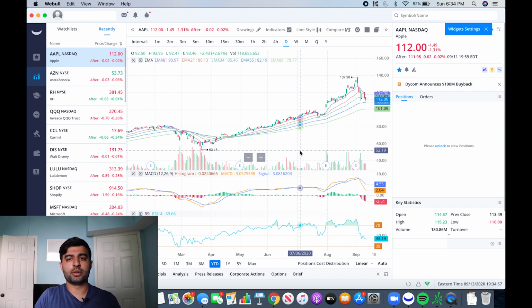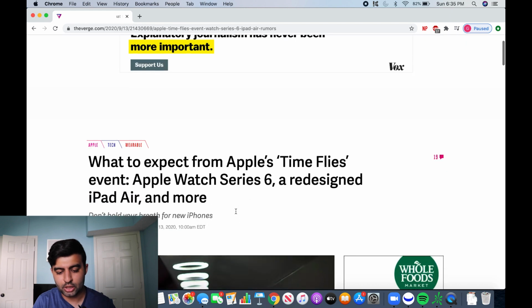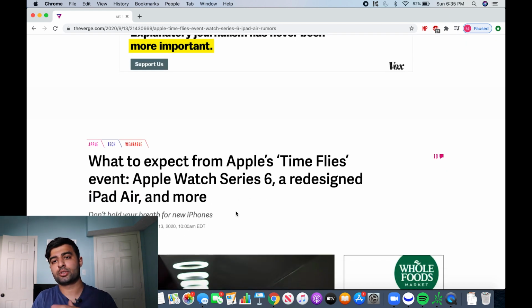Now, for short-term investors, right, is this a dip buy opportunity? Meaning, is this a good time and a good pullback for you to get the stock at a cheaper rate before it starts rallying back up? I personally do not know the answer to that, but this week on Tuesday, they do have a Time Flies event. Typically in September, they introduce the next generation of iPhone. This time they won't be doing the iPhone.